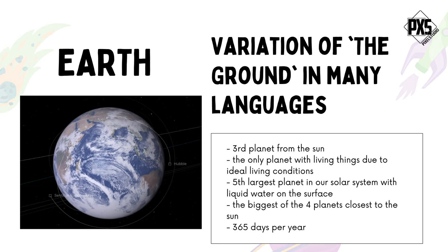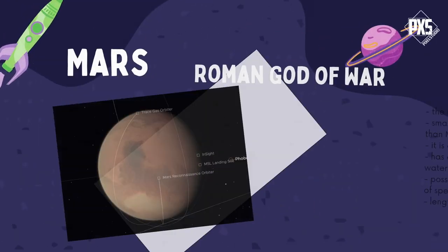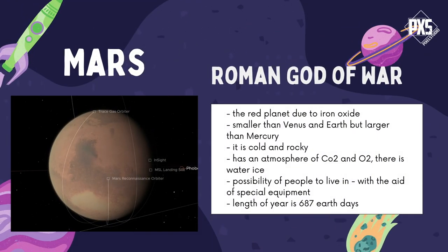So now you know. Let's move on to the next one, which is Mars, also known as the Roman god of war. All right. Known as the red planet. Why? Because there's iron oxide, a material like rust, in its soil, giving it a reddish color. It is smaller than Venus and Earth, but larger than Mercury. It is cold and rocky with an atmosphere of carbon dioxide and oxygen, CO2 and O2. There is water in the form of ice on Mars, making it a planet where we can possibly live, with the help of special equipment.